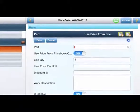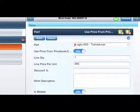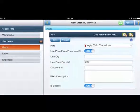First, I need to add the parts used from my truck stock. I can use barcoding to enter the part. And now I'll add that part to my work order. And now I'll account for my labor.